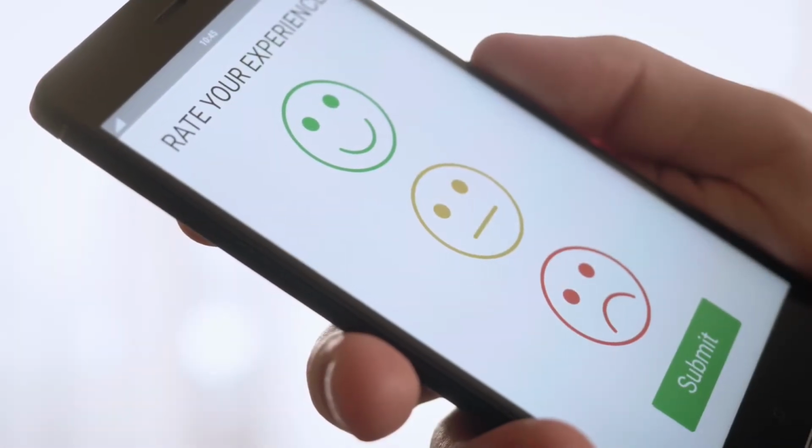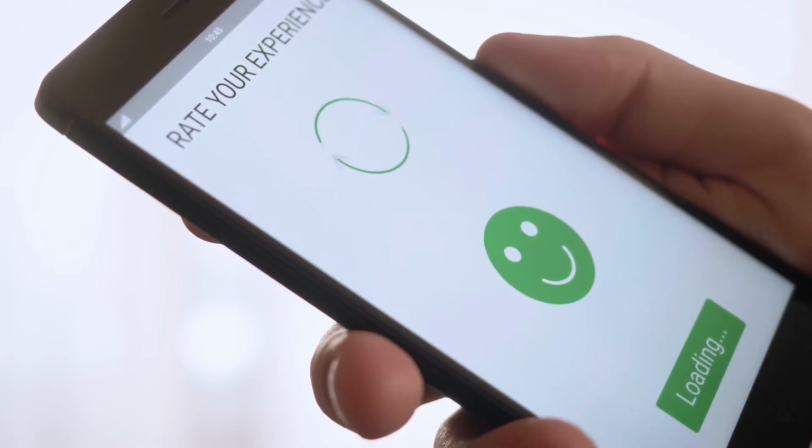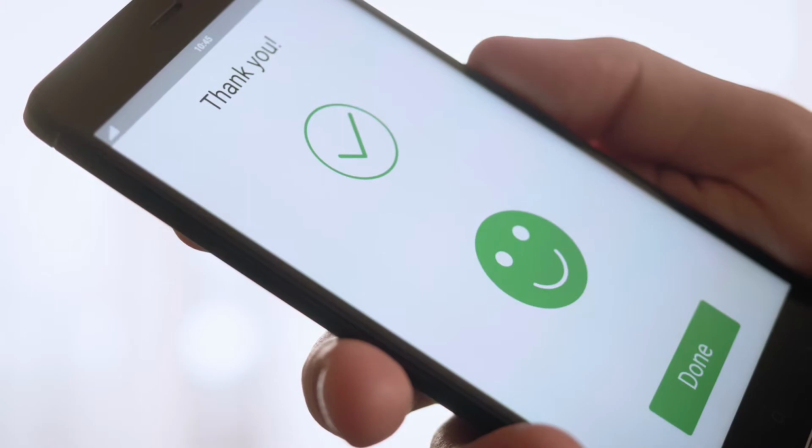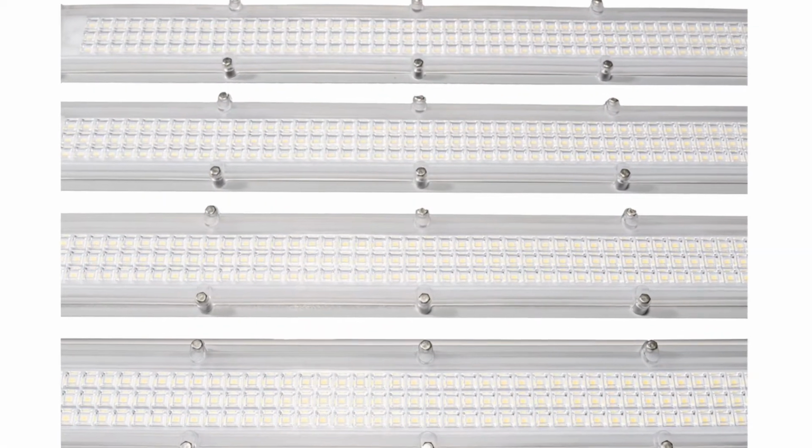QSSI and its family of brands strives on customer satisfaction. Each of our products are designed and manufactured at the highest level of quality to ensure a bulletproof product that supports our many certifications.